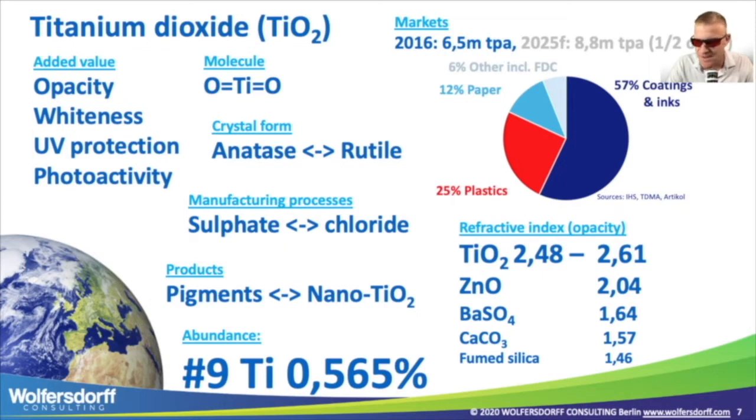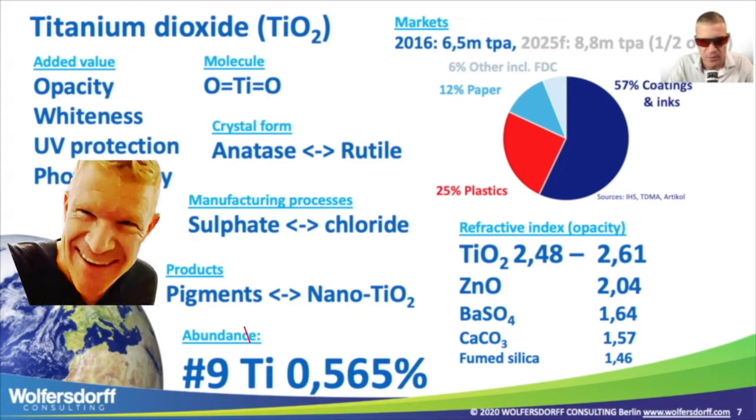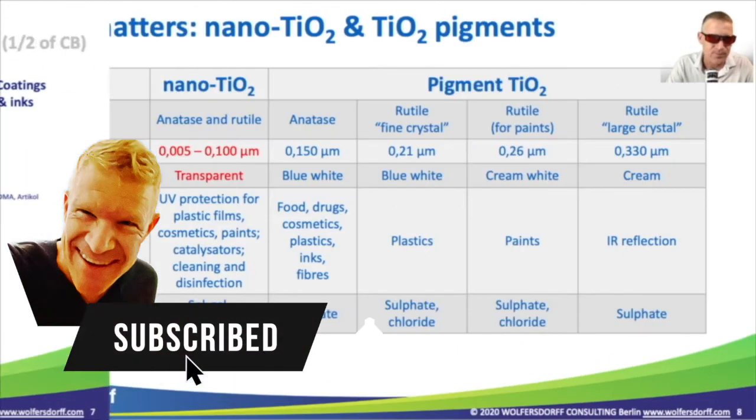Zinc oxide has a refractive index of just about above 2. Barium sulfate, which is oftentimes blended into cheap Chinese titanium dioxide pigments, is only 1.6. Calcium carbonate is under 1.6. Fumed silica, which for example is also produced by Cabot, has a refractive index of 1.4, and we see there's nothing quite like titanium dioxide.